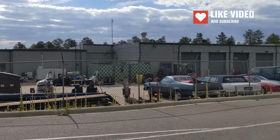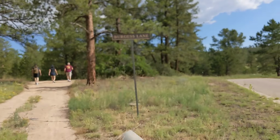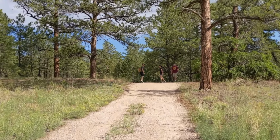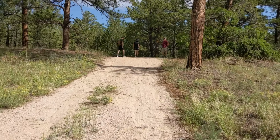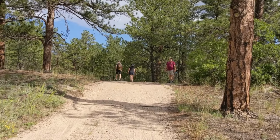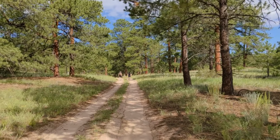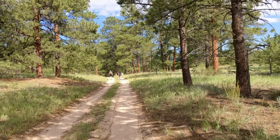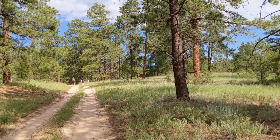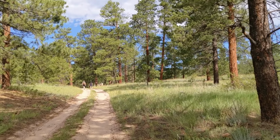This is actually Capps Lane, and we're about ready to go on Burgess Lane. And Burgess is the guy who built the cabin originally. So we know we're on the right trail. I'm starting to see the roof of it, so we're very close. It's not a far walk at all. I hear it's 0.3 of a mile. It's not far at all.